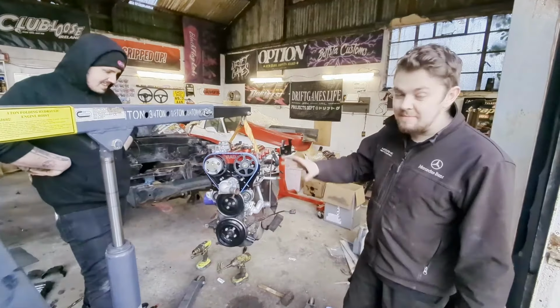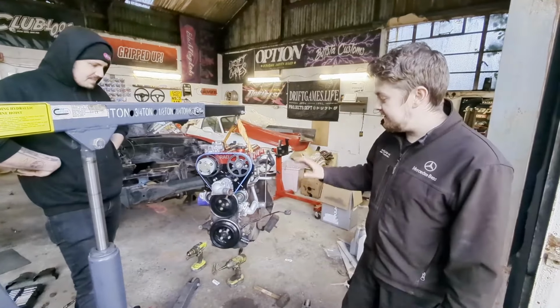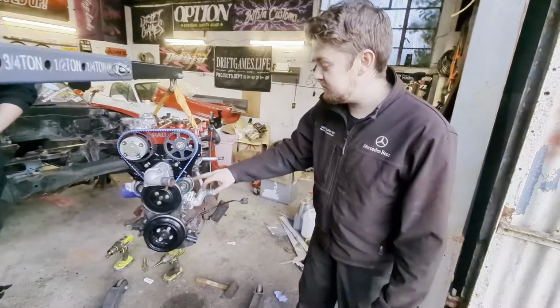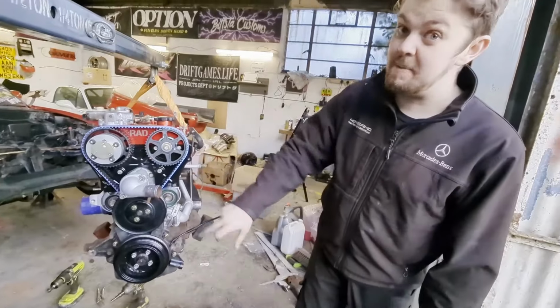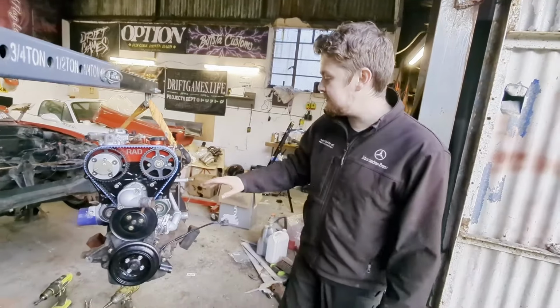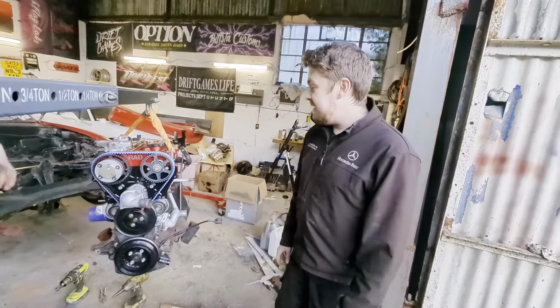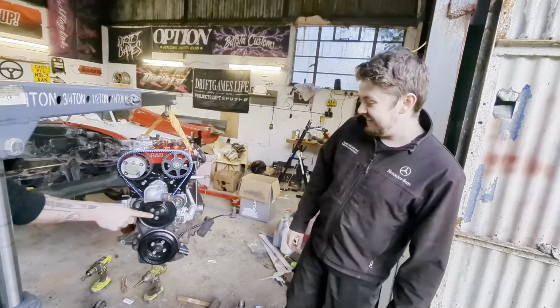And also as part of that skim, there's a few little other bits and bobs that needed doing. There's an oversized pulley that I've put on there with a custom spacer to make up for the fact that the belt is now a completely different length. And just generally refreshed the whole thing. Should be good to rev.